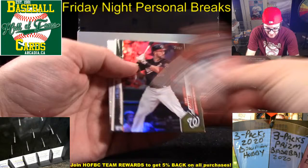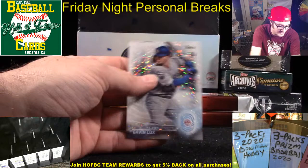Here's Soto at the back of this one. Yan Gomes, Cody, Alonso, and a little Gavin Lux sparkle rookie. David C.